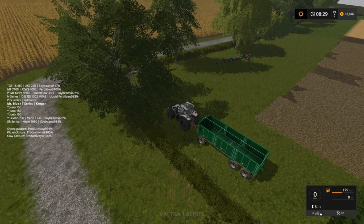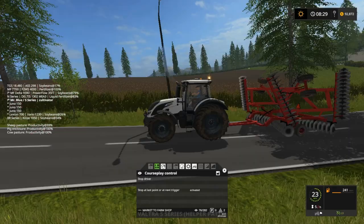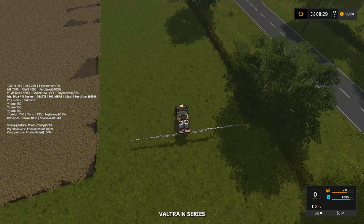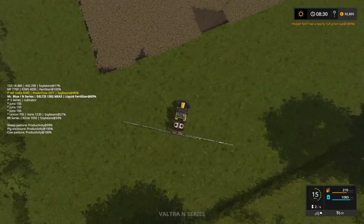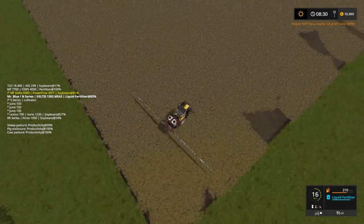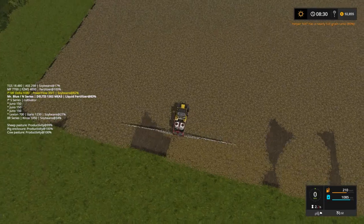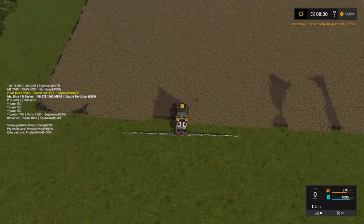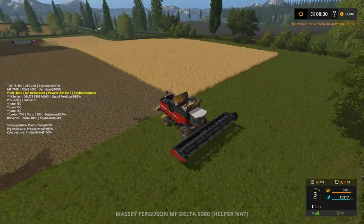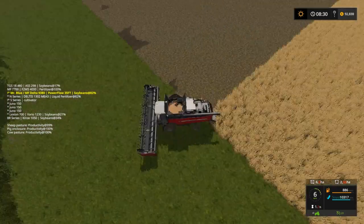I am looking for my sprayer now. Here we are. One thing about this is it's hard to tell where I've been with the straw, so. Nearly full grain tank. Okay. That should cover about right there. Get that going. Yeah, but you can make it. I have a feeling you can make it.